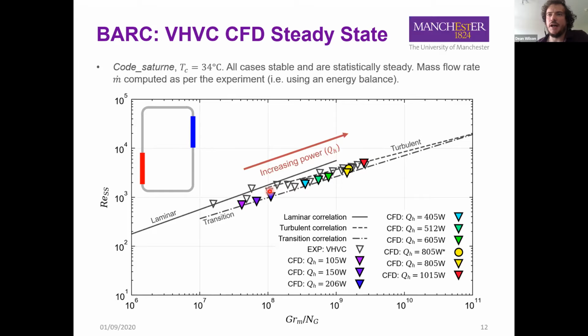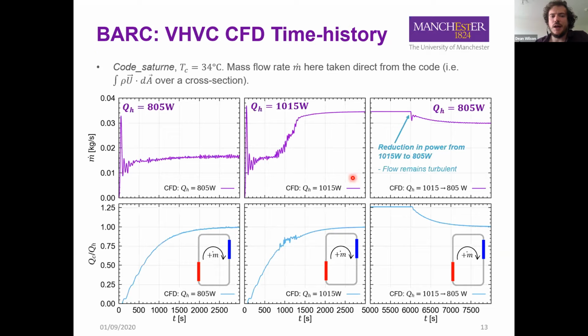You can see we get pretty good agreement with the correlations. We're well within the spread of experimental data, and we agree quite well with the correlations there. You will notice that, increasing as the power increases, we capture the same trend as well. You'll notice that there are two points here, both at the same power. This circular one is actually a case that started from the results of the higher power case there. We're going to take a closer look at those and some time histories, because they revealed something quite interesting.